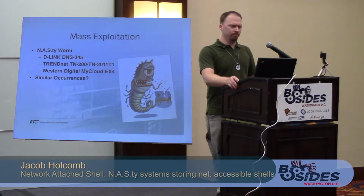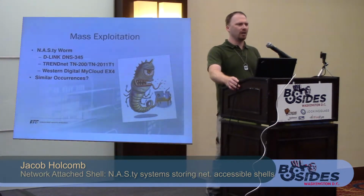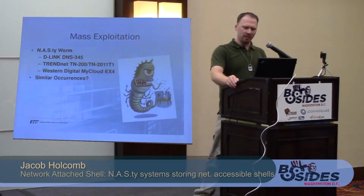There are other worms that have happened in the wild that are similar. The moonworm, and there was a worm at QNAP that uses Shellshock. That was recent.